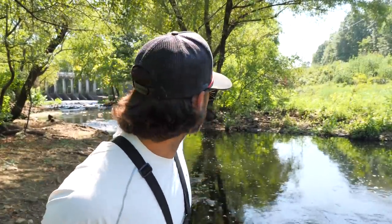Today I've traveled to a tiny spillway, which you can see back here behind me, with the goal to catch some tiny new pet fish for my baby boy.